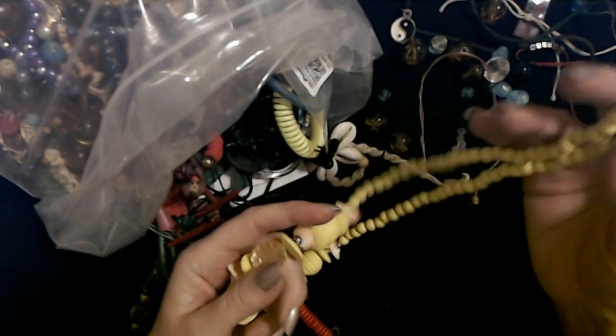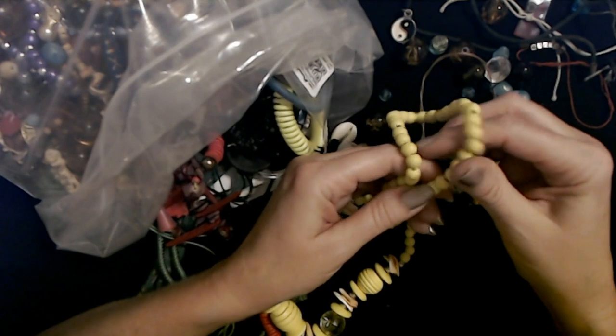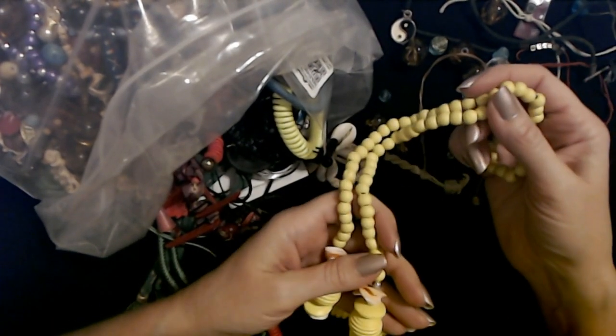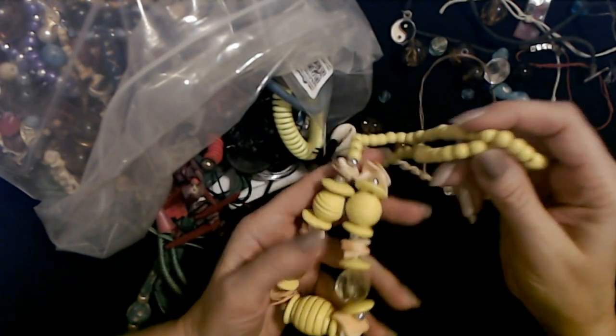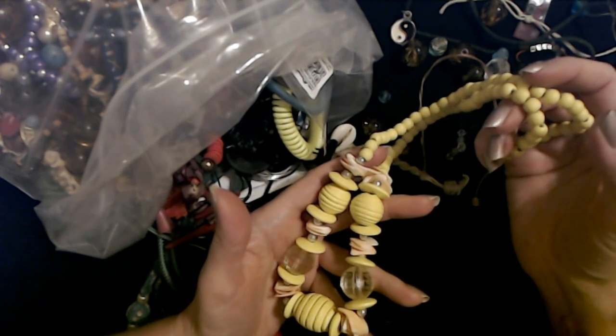You know what I could do? Cut it down. Take these. Make a bracelet out of them. And put a clasp on here like a lobster claw clasp. And then I could have the necklace and a matching bracelet. I could do that, but if I'm being honest with you, I probably won't.